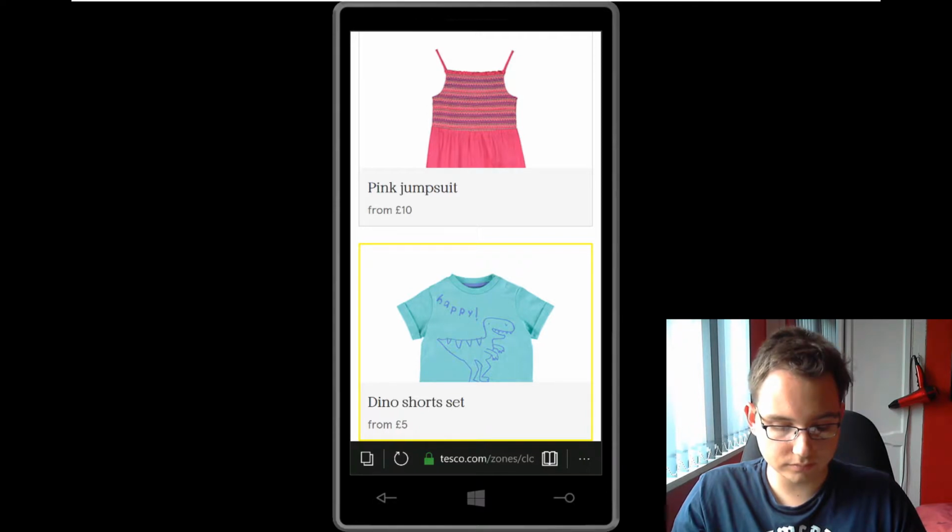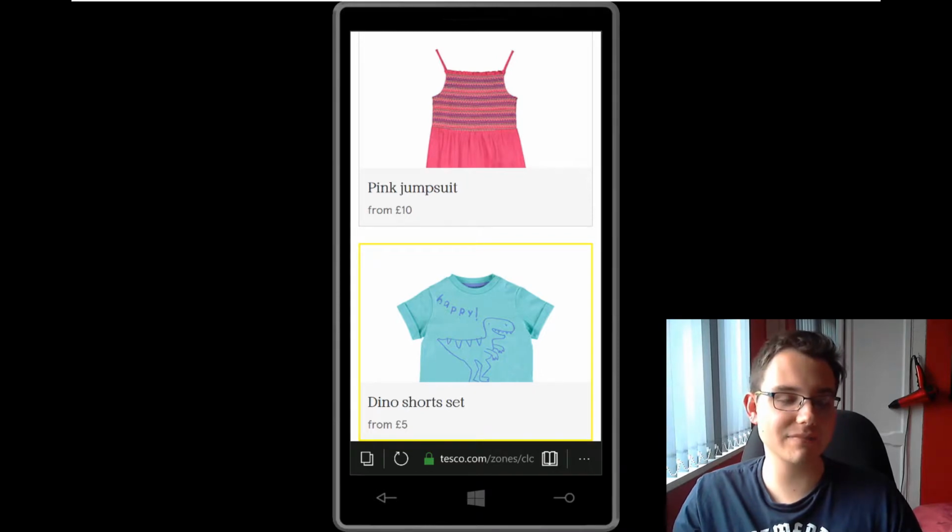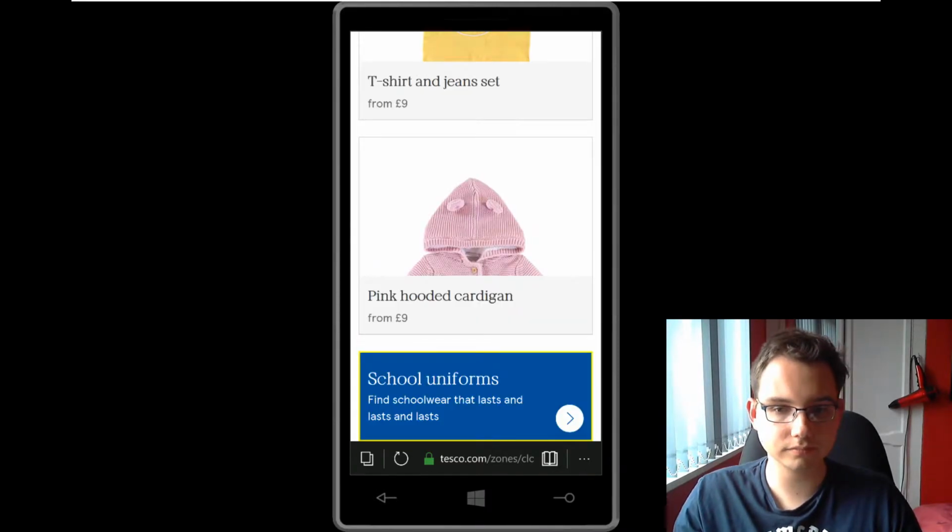Dino short set from £5. Section. Triple tap to activate region. Can we just use this as an example of why alt text is really important? This called it Dino short sets. I think it's actually meant to be dino, like a dinosaur. School uniforms. Find school where that lasts and lasts and lasts.